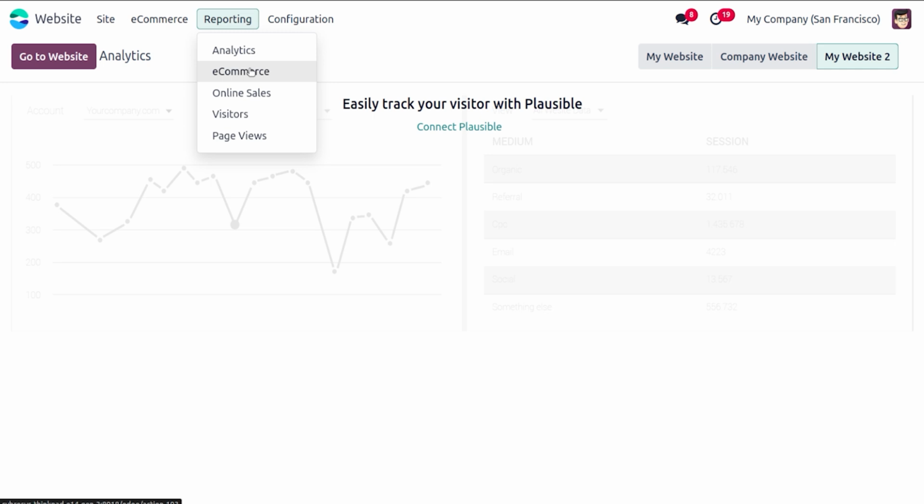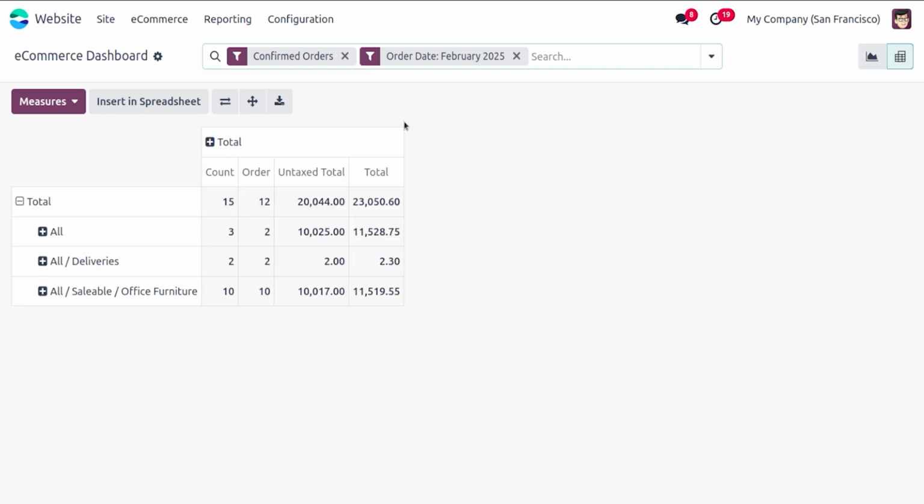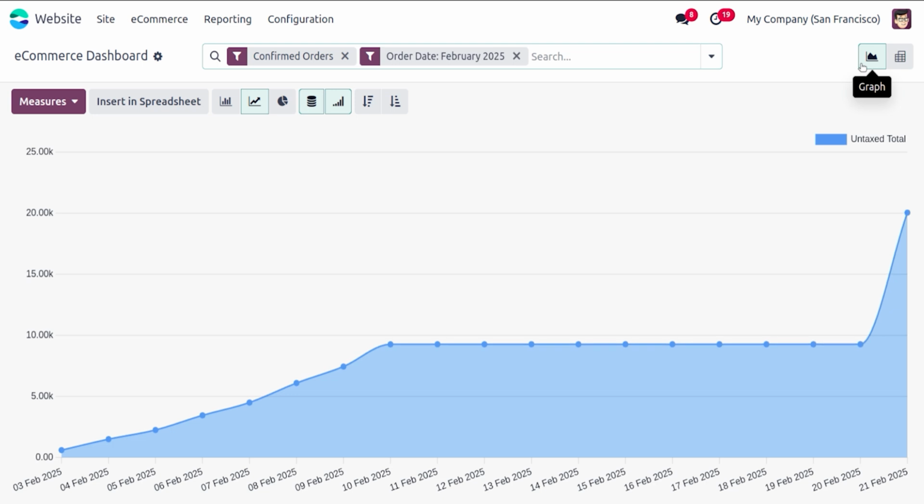Then the next reporting is e-commerce. You will see the e-commerce dashboard window of the website module where you select the report option. Your web store's activity and performance will be displayed in the e-commerce dashboard window as shown here. This dashboard view uses a variety of charts, graphs, pivot tables, etc., especially for the purpose of visualizing the quantitative and qualitative reports related to the promotion and sale of goods and services via internet platform.